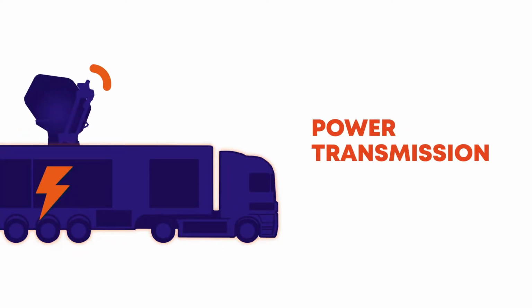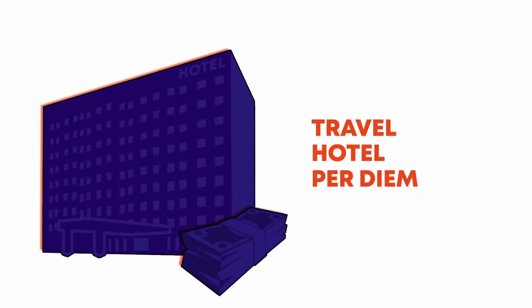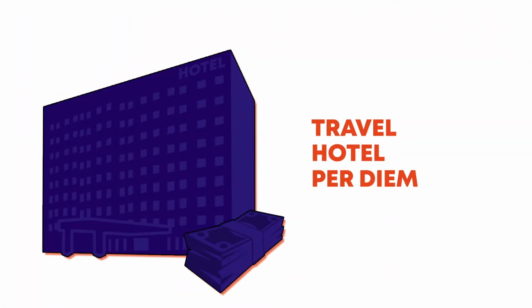You also have to think about power requirements for the truck, transmission, and then there's travel, hotels, per diem for the crew that you have to actually travel to site. It's a lot. Now, when looking at an at-home production cost, some of what I mentioned shifts. Some of it goes entirely away. Take a look at travel, hotels, and per diem as an example.